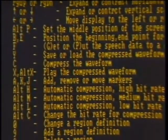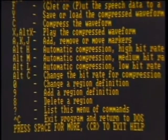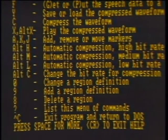There's a list of commands by which you can change these things and do a lot of different things to the speech waveform. As you can see, I can mark pitch periods, voiced versus unvoiced, and several things can be done to this to edit and make it sound as natural as you like. Charlie, besides talking dogs now, what are the serious applications of the technology?